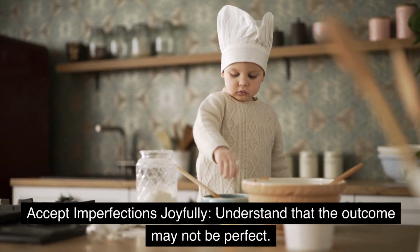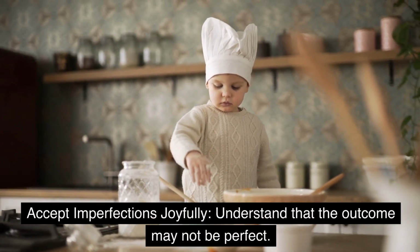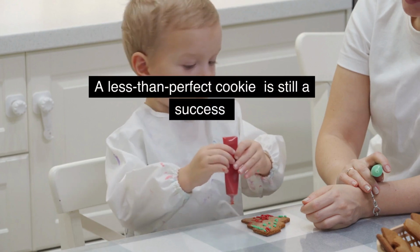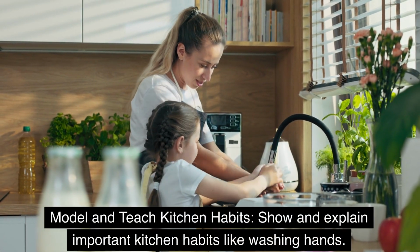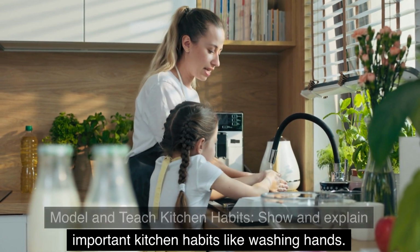Accept imperfections joyfully. Understand that the outcome may not be perfect. A less than perfect cookie is still a success. Model and teach kitchen habits. Show and explain important kitchen habits like washing hands.